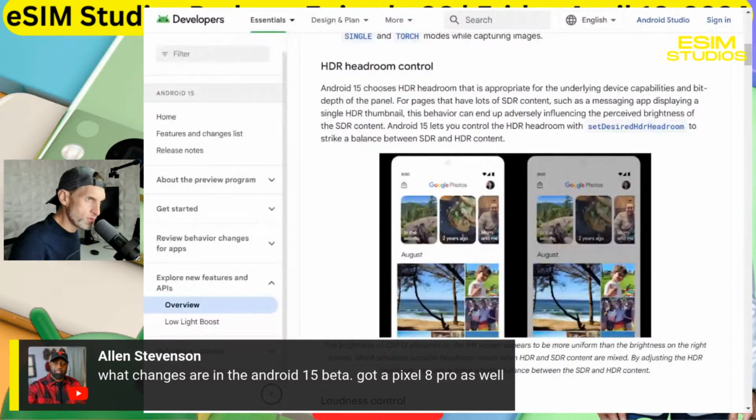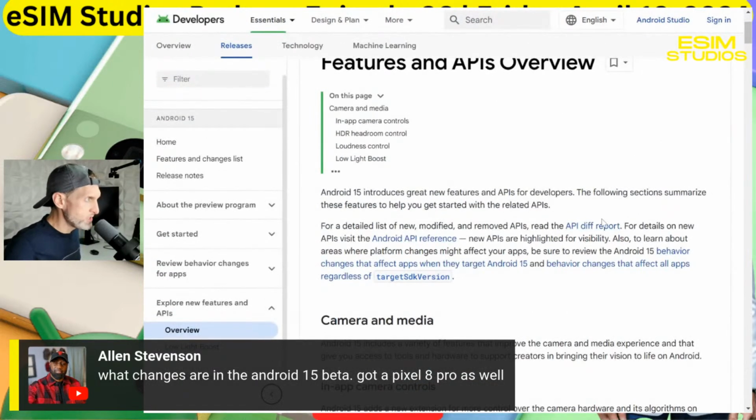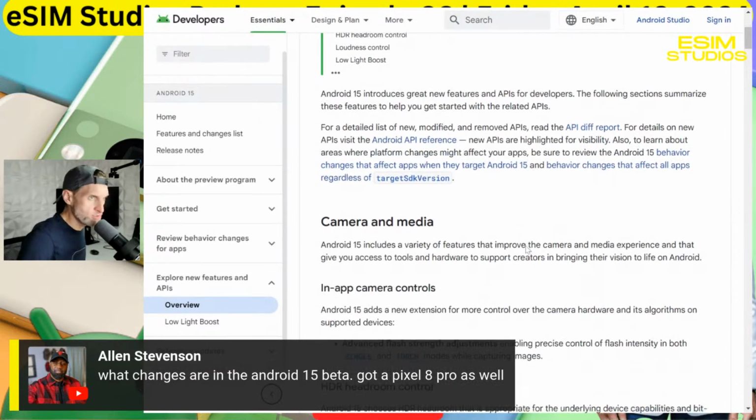Google developer website now. I've already had the tab open. I've been on here quite a bit these last couple weeks. They give you a nice little rundown here of what Android 15 has to offer. It basically looks the same as Android 14. It feels the same as Android 14. Matter of fact, I cannot tell the difference. But it does have minor subtle adjustments.